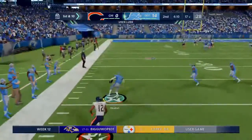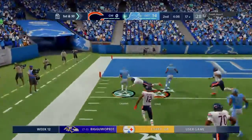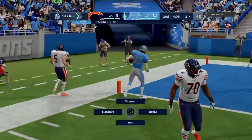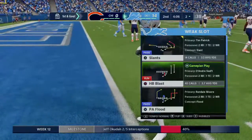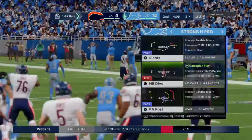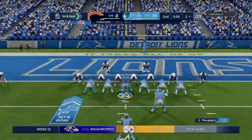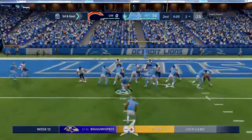Trying to get it to Robinson, and it's intercepted. Picked by Jeff Okudah. And he will not get all the way home, but he will take this back down to about the 2-yard line. He's had a fantastic rookie season, made a lot of lovely throws, but that wasn't one of them. Well, we got to give him one, don't we? I mean, with the year he's having, a lot easier for he and his teammates to accept that throw, because for the most part, what they've seen, it's been pretty sensational.